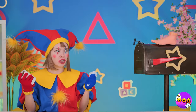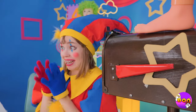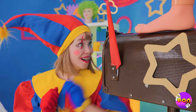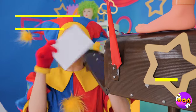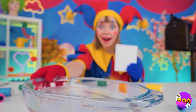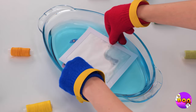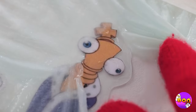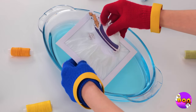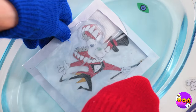Hey, look, Pomni! It's Mr. Magic Mailbox! Yay! Told you he was magic. He's got mystery cards. To solve the mystery, just place them in some water. And an image will appear. You can even open it up to make a new friend. So, let's see how many friends we can make.